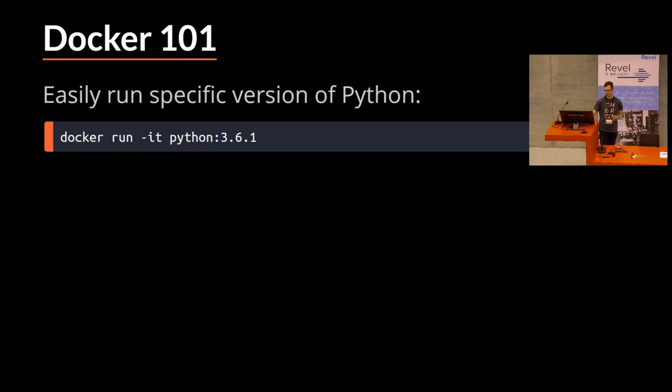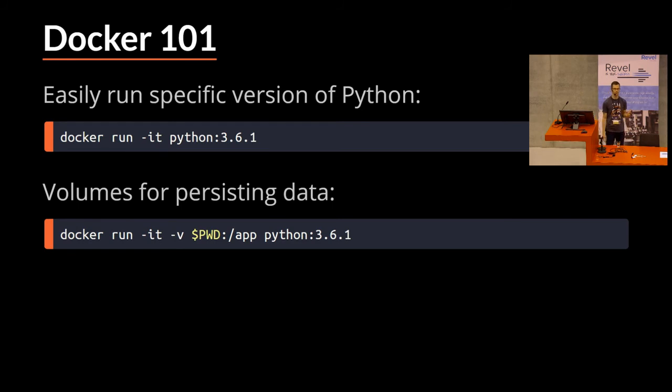One trick about Docker is, though, that Docker does not persist your data by default. So if you write any files within this interactive Python shell, then once you stop this container, the files and any changes to existing files will be lost. So you need to use Docker volumes for persisting data. And in this example, we say that the current working directory should be mounted into the /app directory inside the Docker container. So everything you then write to the app directory will persist.